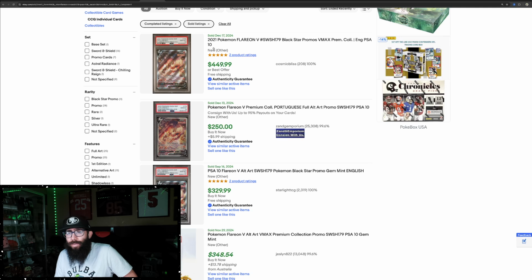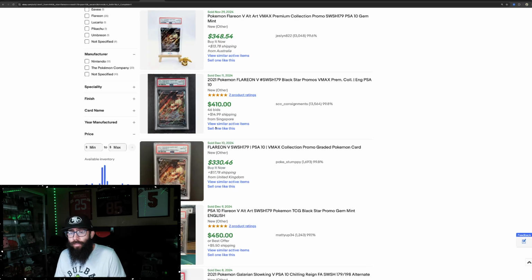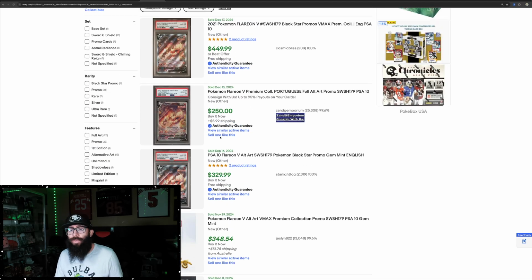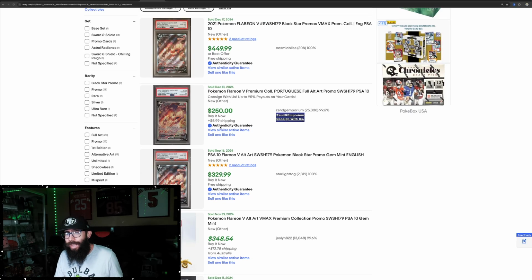PSA 10 prices on this one. There's a very interesting last sold, $450 for the Flareon. Before that, we were seeing $250, $330 buy it now, $410, $330, $450. So this one tells me, without looking up pop reports, I haven't pulled up the pop reports on this card, it might be a little harder to grade. Just a theory maybe. You guys let me know in the comments if you know the pop report on this Flareon.